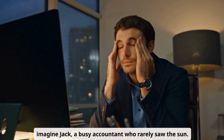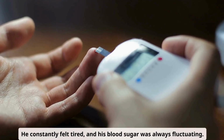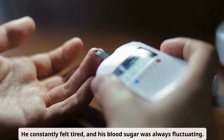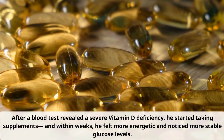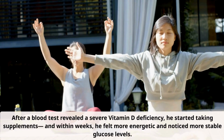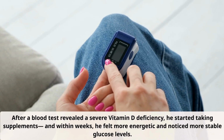Imagine Jack, a busy accountant who rarely saw the sun. He constantly felt tired, and his blood sugar was always fluctuating. After a blood test revealed a severe vitamin D deficiency, he started taking supplements, and within weeks, he felt more energetic and noticed more stable glucose levels.